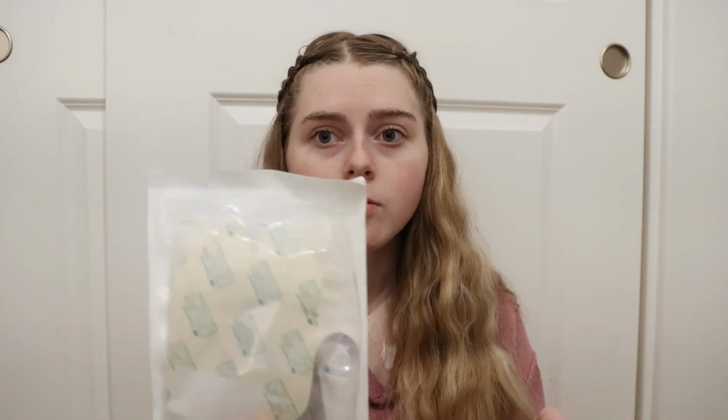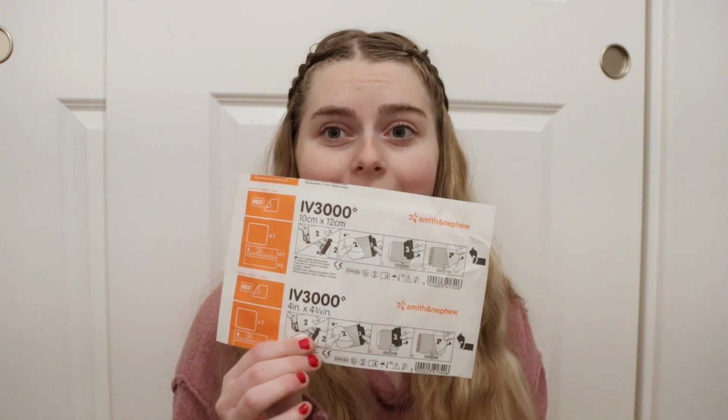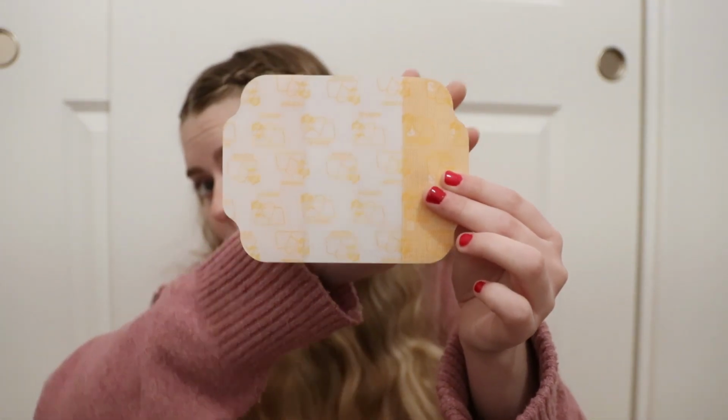So first and foremost, the first thing in this kit is a Tegaderm dressing, and this is the dressing that goes over the site for the whole week, and I am allergic to this. It makes my skin blister. So in its place, I use what's called an IV 3000. It is hypoallergenic, and this is what it looks like. My camera doesn't want to focus, I don't think, but that's what one looks like, and it is completely clear. So this is what it looks like on, and that is what I use as a dressing.